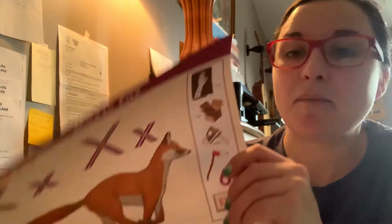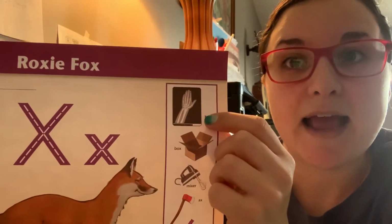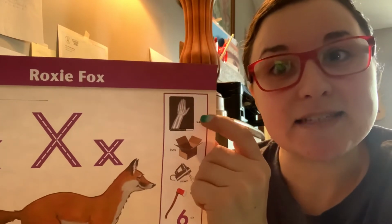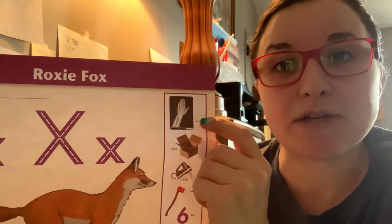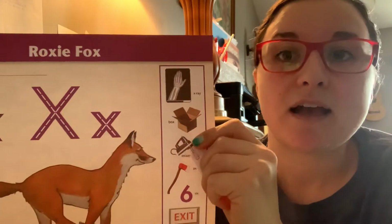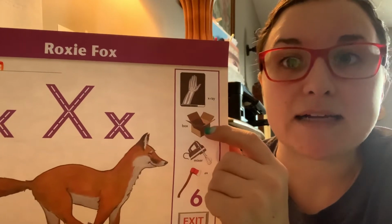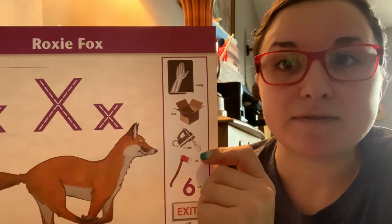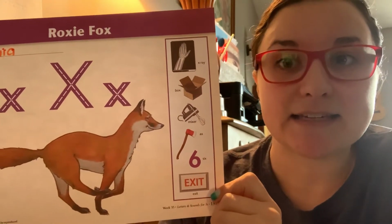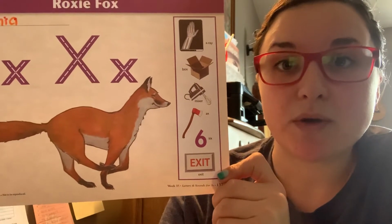Very good. Now, my friends, on this paper, you can see that X is also in the word X-ray. Did you know that that's what Mr. Chris does? He takes X-rays. An X-ray is a picture of the bones in your body. Another word that has the X in it is box, mixer, six, and exit. Exit means a place where you can leave, a door that you can walk out of.